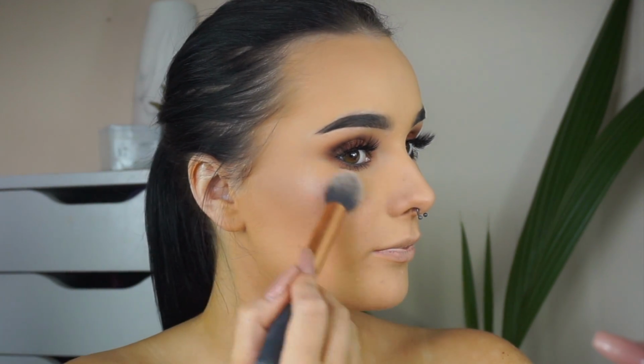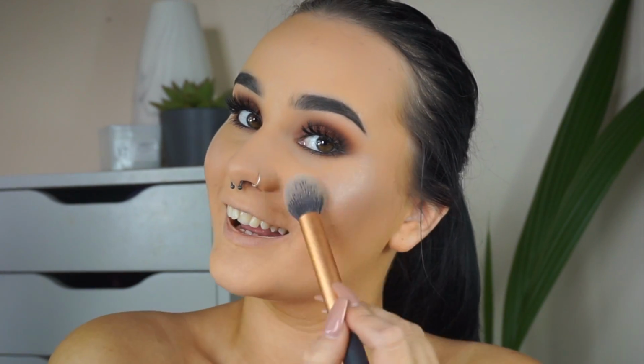And then I picked up 3 of their highlighters, which I am most excited to try. I'm going to be trying Goddess of Face today. This one here is like a champagne shade, and just look how beautiful that is. I'm taking this on my Real Techniques contour brush. I might just glaze myself in this.